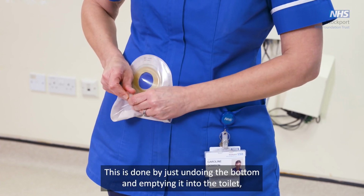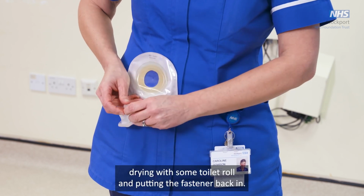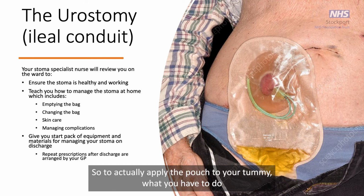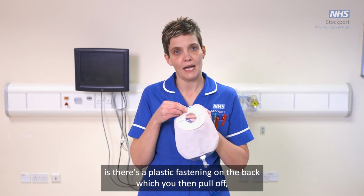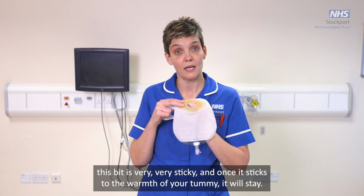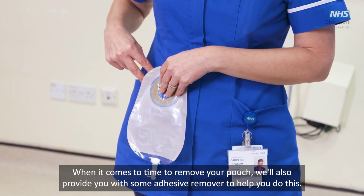This is done by just undoing the bottom and emptying it into the toilet, drying with some toilet roll and putting the fastener back in. The pouch itself can be changed either daily or every other day, depending on how that fits into your general routine. To apply the pouch to your tummy, there's a plastic fastening on the back, which you pull off. This bit is very, very sticky, and once it sticks to the warmth of your tummy, it will stay. When it comes to time to remove your pouch, we'll also provide you with some adhesive remover to help you do this.